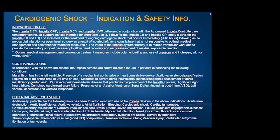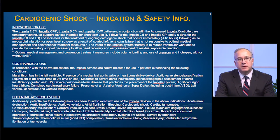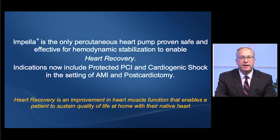This educational webinar follows the announcement by the U.S. Food and Drug Administration of a PMA approval of the Impella technology for expanded indications. After extensive review of the data, the FDA has determined that the Impella platform of products, the Impella 2.5, Impella CP, and Impella 5.0, are safe and effective for the treatment of cardiogenic shock and heart recovery in the setting of acute myocardial infarction and post-cardiotomy cardiogenic shock.